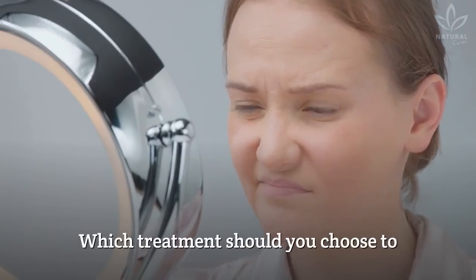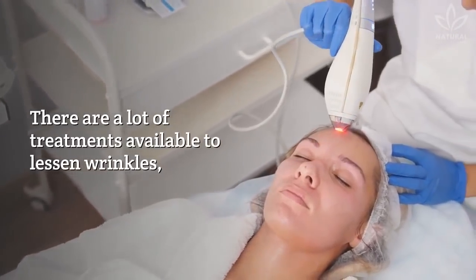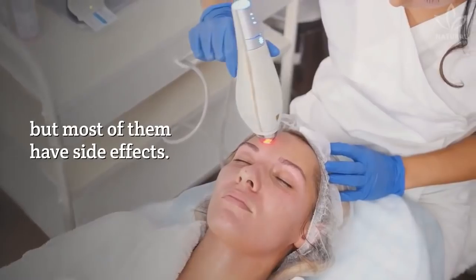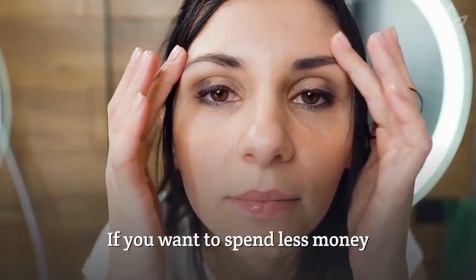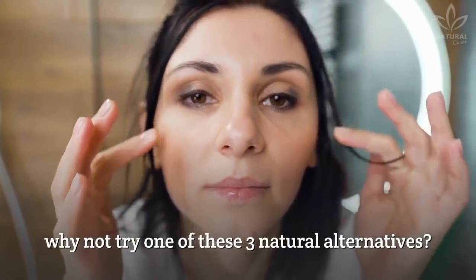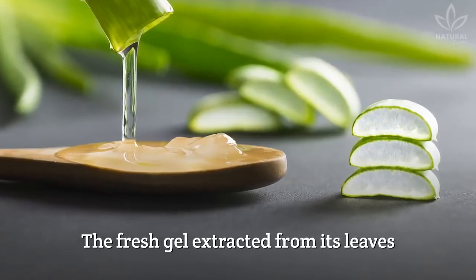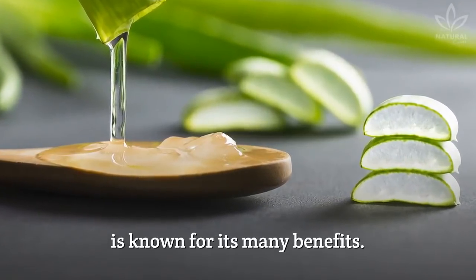Which treatment should you choose to lessen the wrinkles in your forehead? There are a lot of treatments available to lessen wrinkles, but most of them have side effects. If you want to spend less money and still get amazing benefits, why not try one of these 3 natural alternatives? Aloe Vera Gel. The fresh gel extracted from its leaves is known for its many benefits.